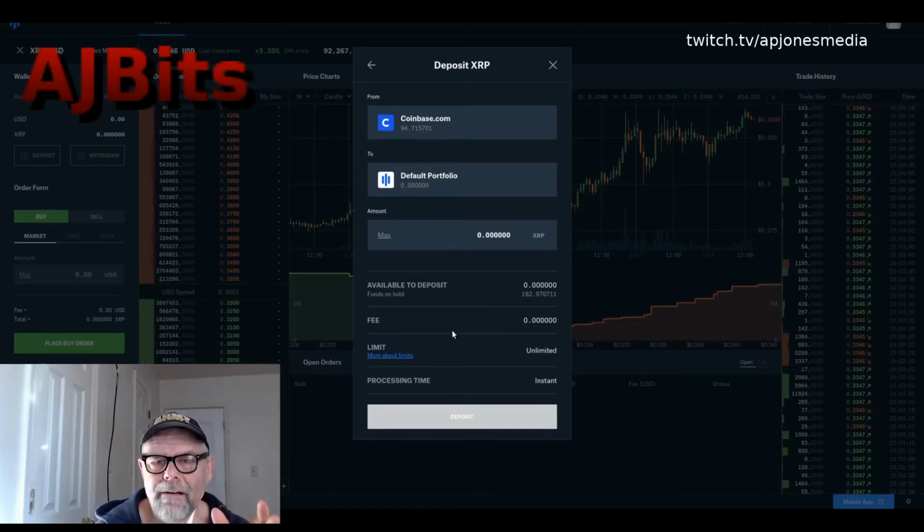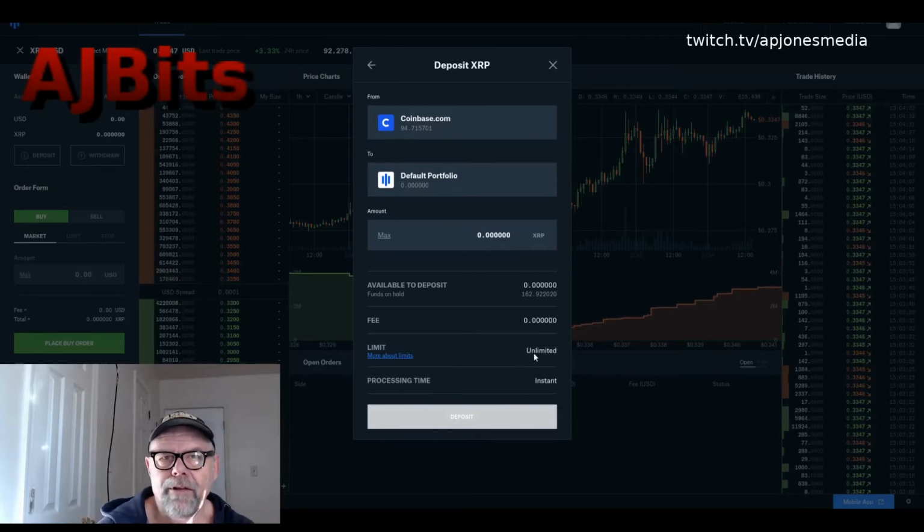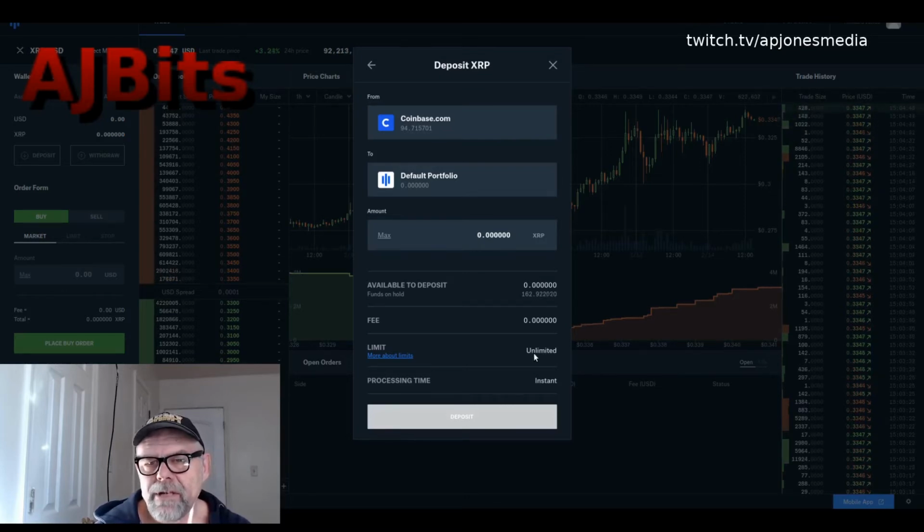So I come back in here, and it said available to deposit 94, funds on hold 0. Now it says available to deposit 0, funds on hold 162, and it just changed. Did you just see that? That number just changed. It's changing again. My funds on hold, which should be the number of XRP I have available. Look at that, the number keeps changing. Maybe it'll go up to 1,000 or something for me. That would be awesome. But it's on hold.